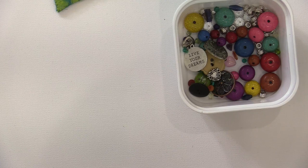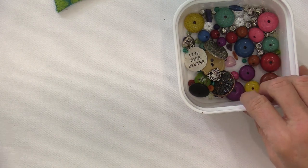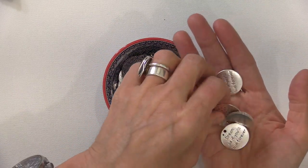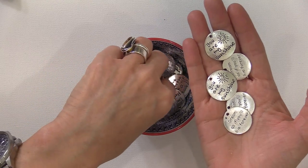I'm going to read a few of your questions that you're posting now, and I'm going to keep bringing in supplies because we have more to bring in. Oh, a note on the charms. So here are some fun charms. Now, I said not to buy anything for this project, but I wanted to get some cute charms, little or large, whatever.